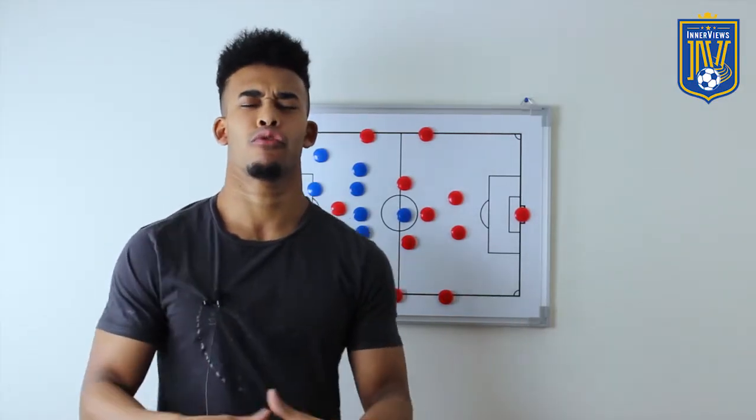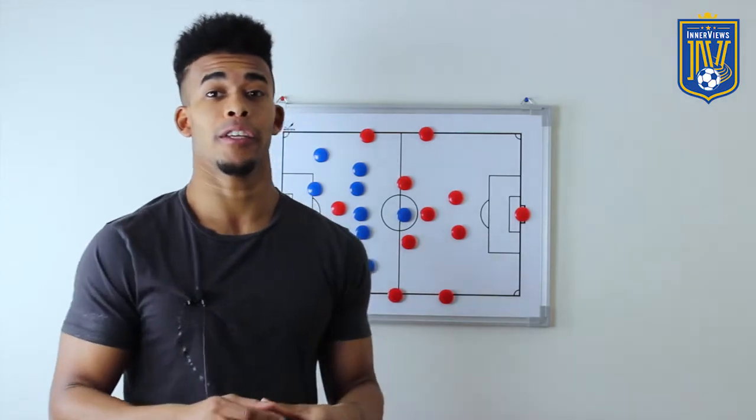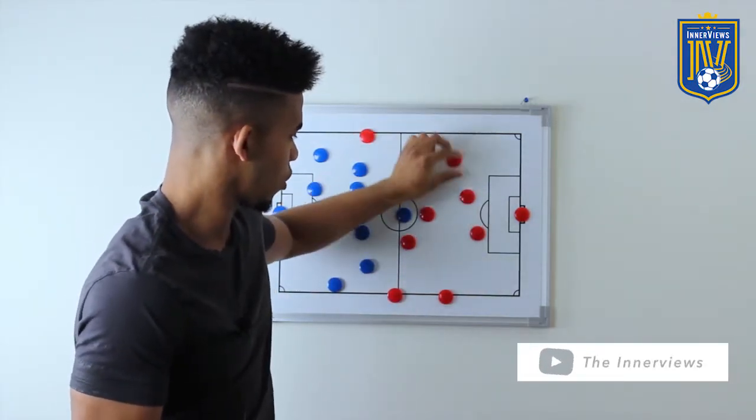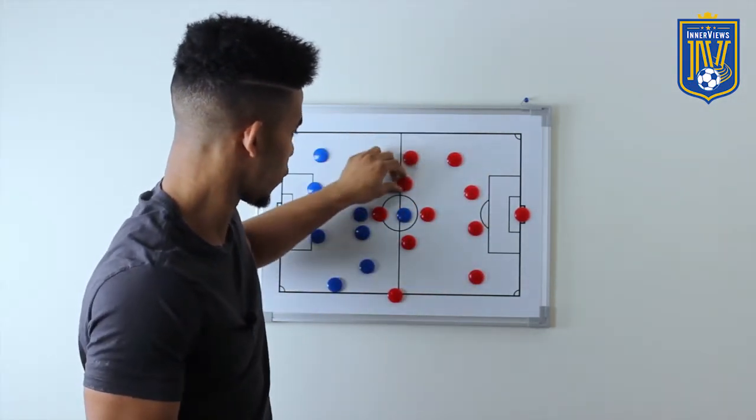So what goes right for Roma? Who are they? What are they? Basically, Roma look at their best when they play on the counterattack. When we look at arguably their best result in recent weeks, it was against Napoli. They drop into a 4-5-1.